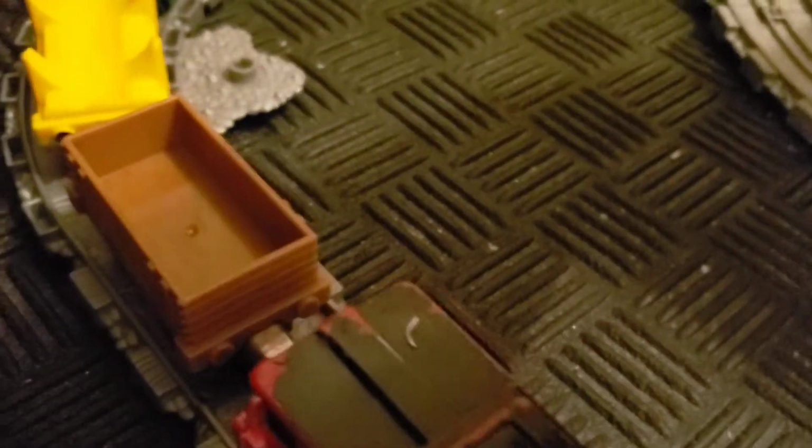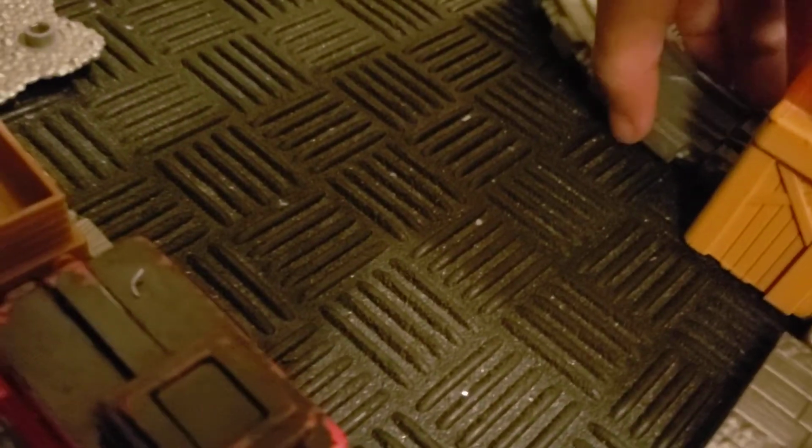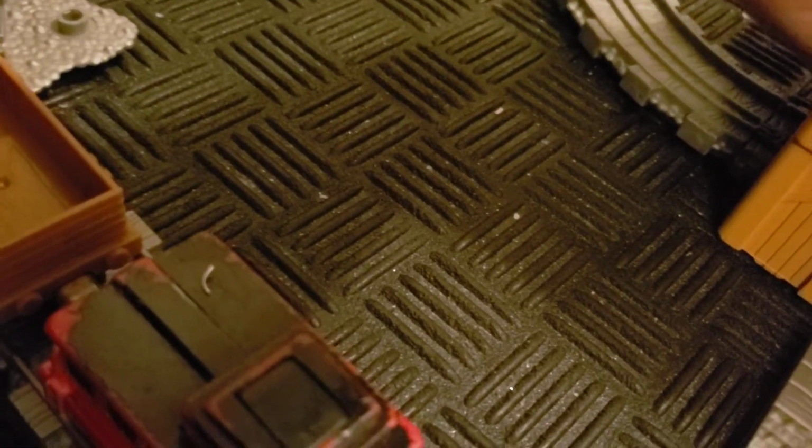We come across this curve. Alright, so we come around here, come past Henry, Salty at the Search and Rescue Center. And then if I can reach, or I can fix the truck. Okay. Come around here past Whiff and his or her freight train. I really don't know the difference. I don't know whether Whiff is a boy or a girl. Yeah, you can tell me in the comments.